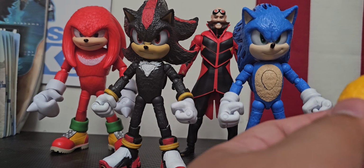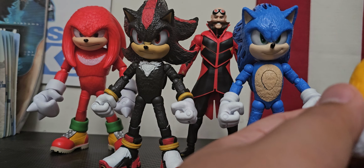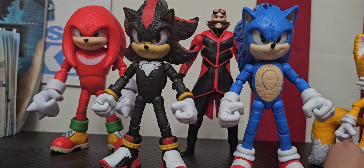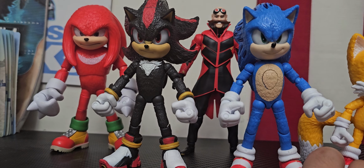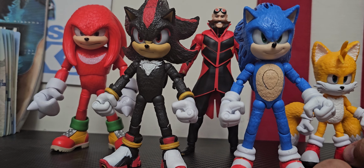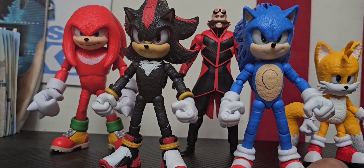Well, the downside of his tails is that they're very heavy, so he has a tendency to lean back, so he can't really stand on his own without having the tails to support him. That's a little bit of a bummer, and that's still an issue that's still plaguing any Tails action figure release.